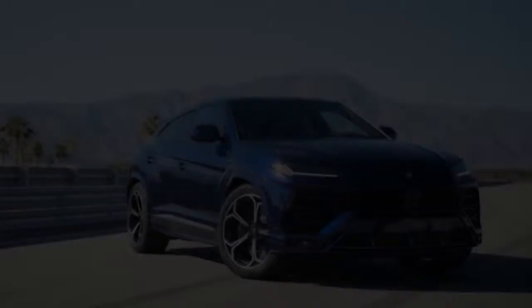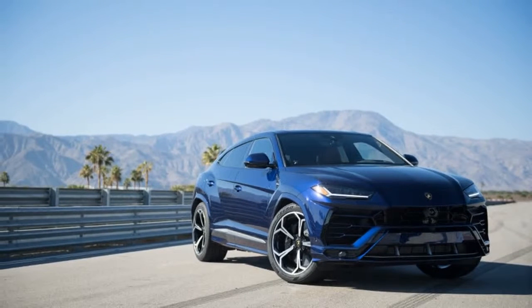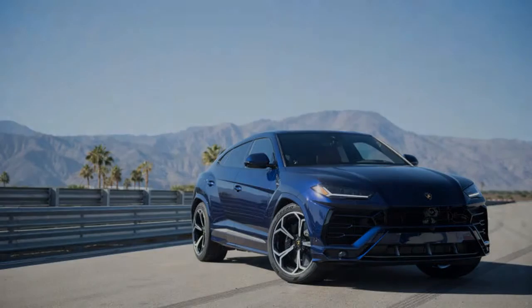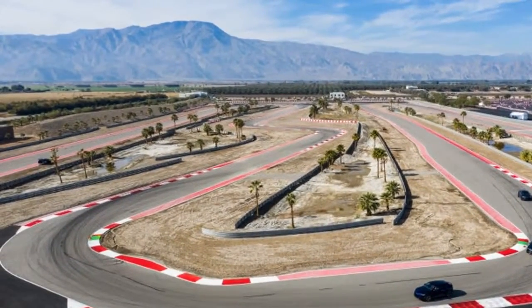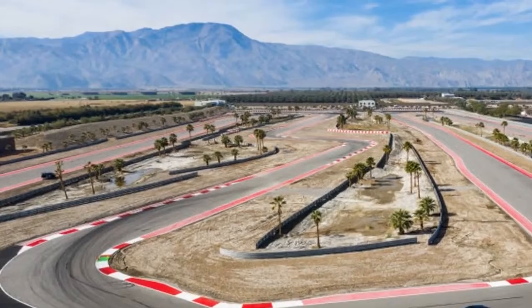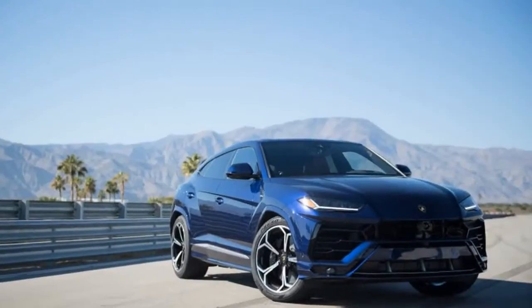Thanks to the refined handling, big brakes, and a ton of power, the Urus is a hoot and easy to drive quickly around the track, though you're always aware that the computer is doing a lot of the work. Still, there's definitely a lot of Volkswagen and Audi in there, too, something we noted in our first drive review. Likely too much.